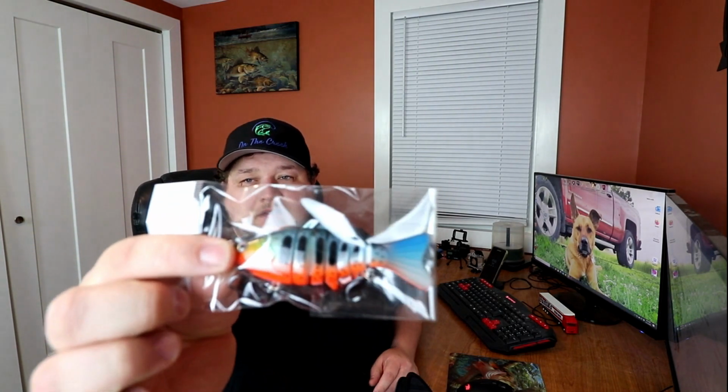So when I open the gear wallet, as you'd expect, most of the swim baits come in a plastic like this. I have opened this before to check them out. But the first thing I notice is the color schemes they send are really awesome, and they've done a really good job with them. Honestly, I think they've done a really good job with the paint job on these in general. I think the paint job on these is just spot on.